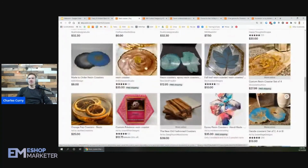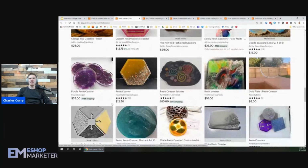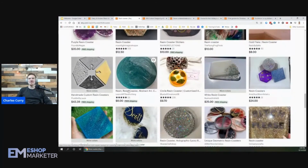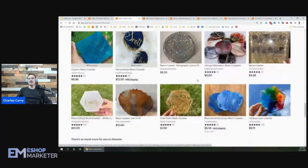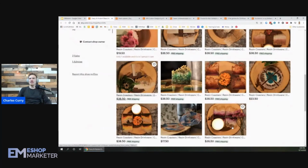Man, there is a lot of new people selling resin coasters out here. A lot of these shops have a very small amount of reviews. Etsy must be giving traffic to the little guy out here. So that's good. But as you can see here, like this one, really nice and bright. White coaster, green background. It just makes it super easy to see it. So you want to make sure your photos are doing the same thing.